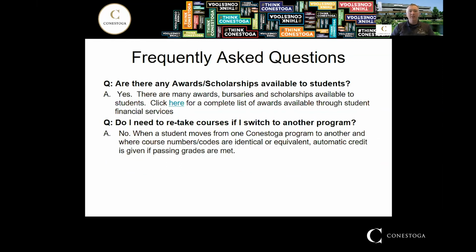So some frequently asked questions I get in this program: what scholarships are available to me? So I briefly went through the awards page, and I've also included a link here that you can follow. It'll get you back to that page. You can take a more in-depth look at it.